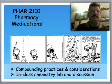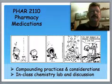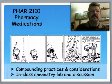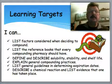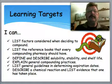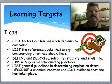Pharmacy 2010, Pharmacy Medications, Compounding Practices and Considerations, In-Class Chemistry Lab and Discussion. The learning targets for today are: I can list factors considered when deciding to compound, list the reference books that every compounding pharmacy should have, define and describe solubility, stability, and shelf life, explain general compounding practices, list general guidelines in determining expiration dates, and finally describe a chemical reaction and then list evidence that one has taken place.